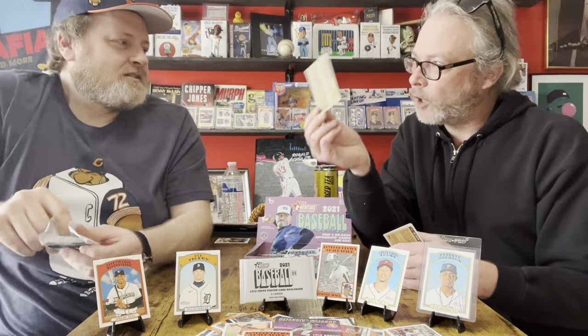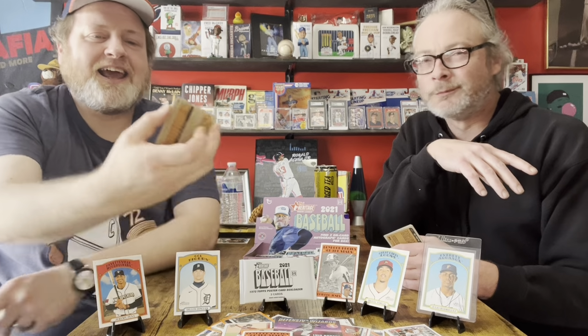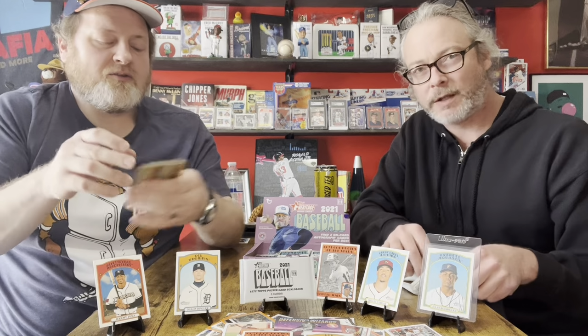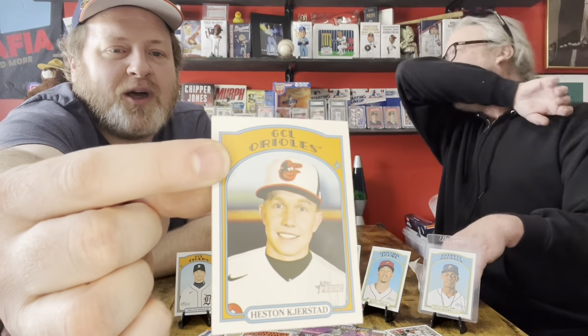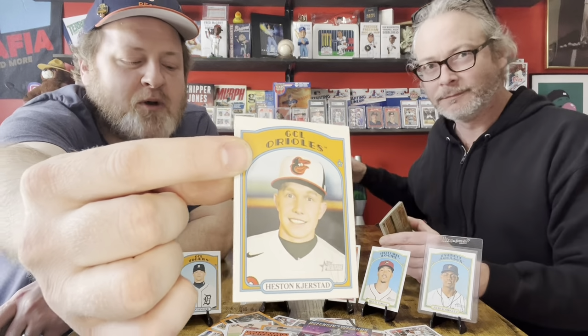You making fun of this card? Which one? This is the number 2 pick in the draft this year, Heston Kjerstad. Look at him. His name is completely all wackadoodle. Does it look weird? It does look weird, like a doll or something. He looks like he's being held against his will, and they're telling him, smile for the camera, look happy, otherwise you're going to lose a fingernail. We're going to pull them out one by one.